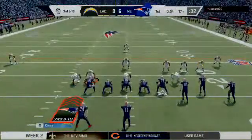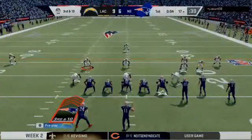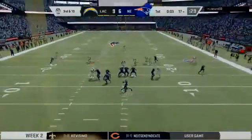Watch tight end. Watch tight end. Tight right. Hey, you got 3 down. Ready, go. Looking to throw.